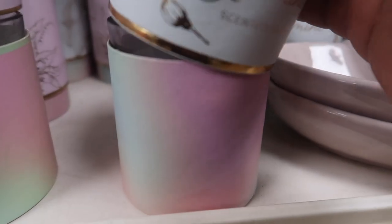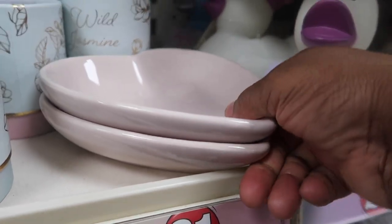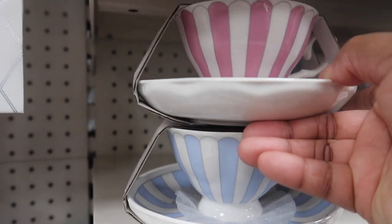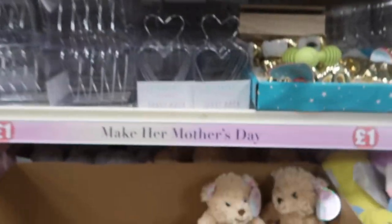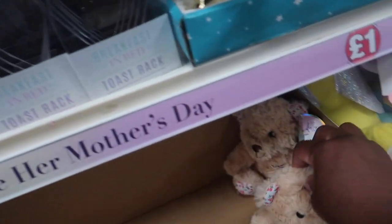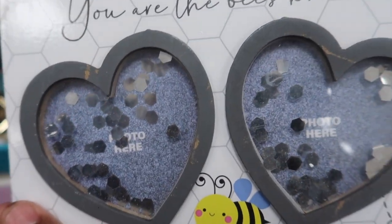I just love this. I'm sure the candle is not the best. Even this is beautiful. For £1, I mean, this is not bad. Ooh, it's a teacup. The colors are amazing. I still have this teddy that they gave me some years ago. I don't want teddy. What's this? Yeah, the best name. This is cute.